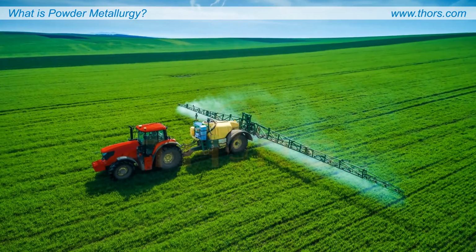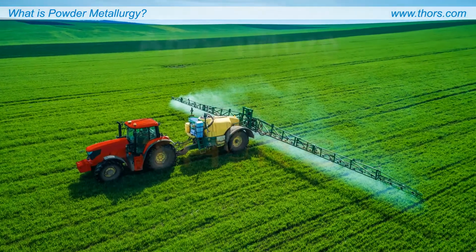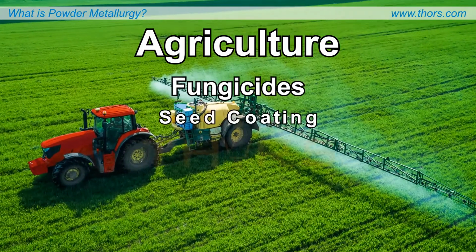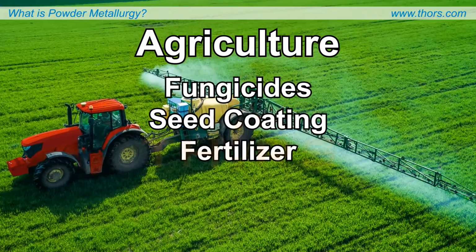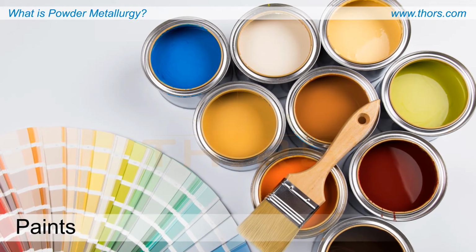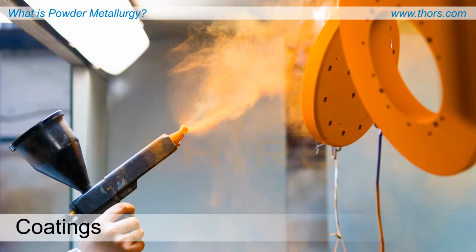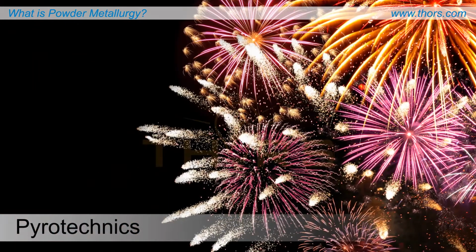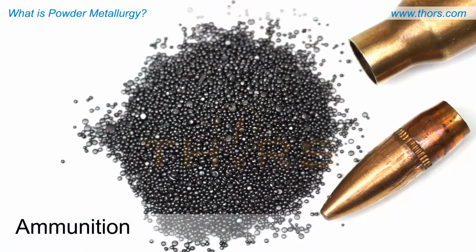Metal powders are used in other fields as well. In agriculture, powdered metals are used in the production of fungicides, seed coating, and fertilizers. Metal powders are routinely used in paints, coatings, lubricants, dental fillings, pyrotechnics, and ammunition.